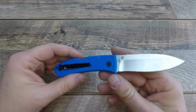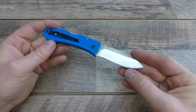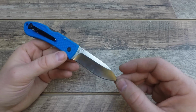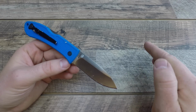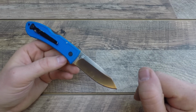So for the $20 price point, guys, I think this is a total home run, particularly if you're looking for just a budget EDC, lightweight, light duty knife. I think this is a fantastic option. And it's a great gift knife as well. If you want to gift a knife away, it's super solid. You don't have to worry about whether or not they're right or left-handed. And it's only going to cost you about 20 bucks.